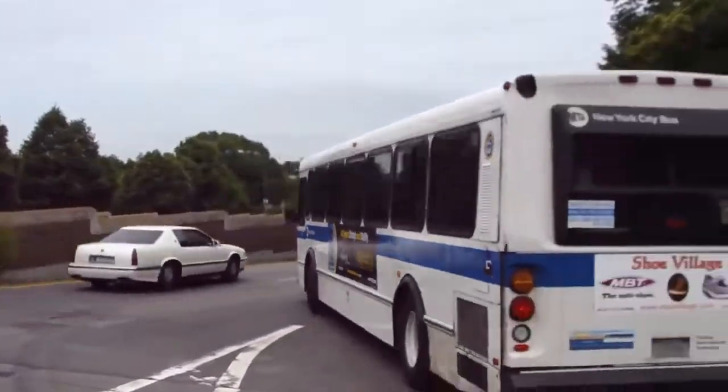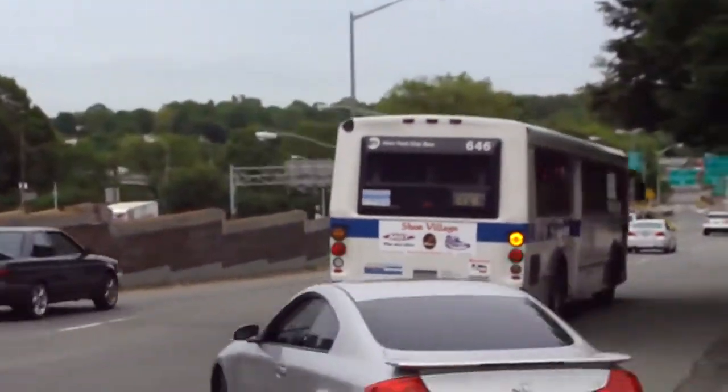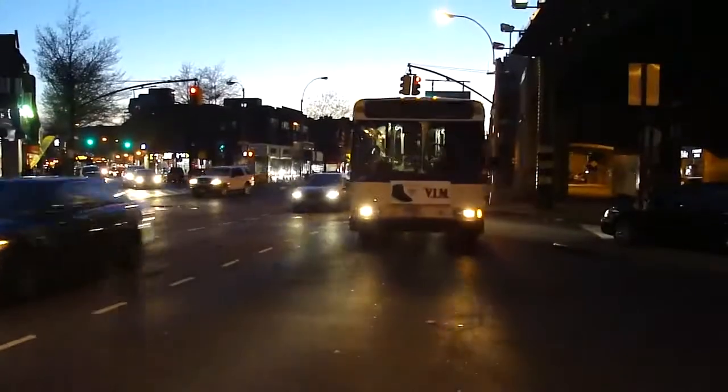But anyway, as for these Orion 5s, they're gone, but will always be remembered as New York City Transit's second Orion 5s.